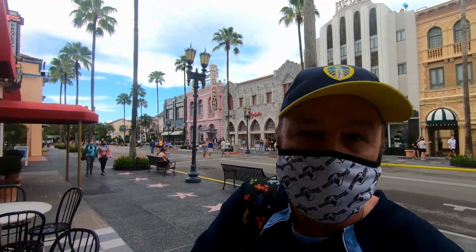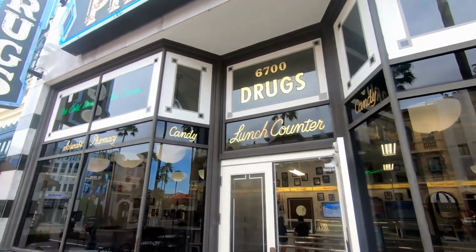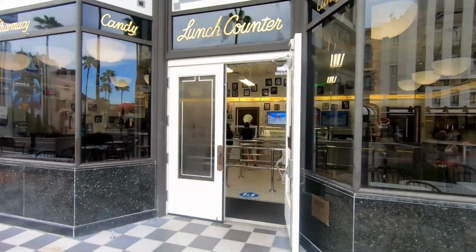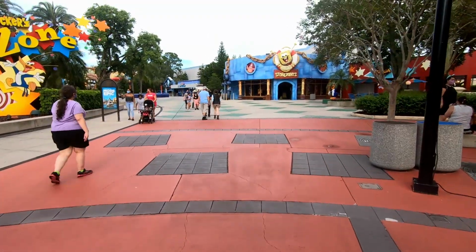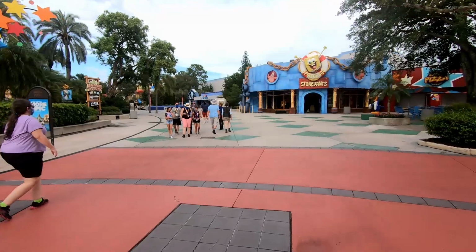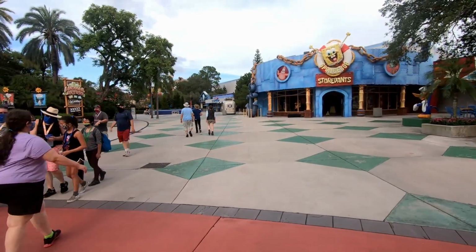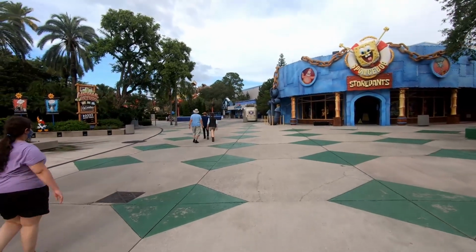Okay, I believe it's time for an ice cream, although that says drugs. It is time for an ice cream. Okay, we have half an hour to go before this almost deserted park closes, so we're going to hit ET, see if we can get on that, and then see if we can get on Men in Black in the time we have left. Let's see if we can do it.